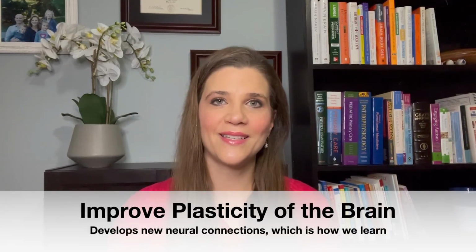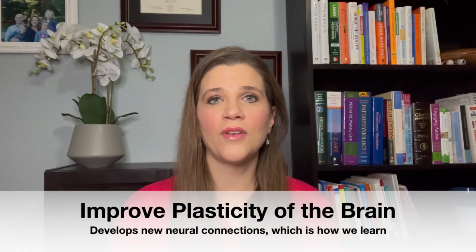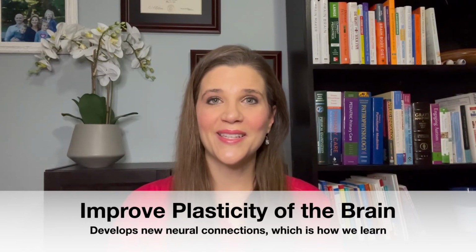Vagal nerve stimulation works in part because of its effect on the plasticity of the brain, its ability to develop new neural connections. This is how we learn. So imagine if we can stimulate the vagal nerve and promote growth there. Imagine the possibilities for learning and calm and behavior improvement. Wouldn't it be wonderful if we could all have a calmer, more peaceful house? Try this vagal nerve stimulation. There's really no downside to trying it. There are no side effects, no bad outcomes that are going to happen. And this is really good for everybody in the house.